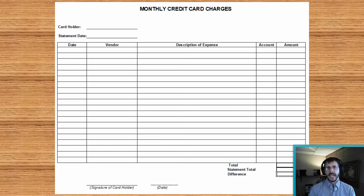For credit card transactions, what I want my card holders to do is to perform some kind of a statement reconciliation. So I want them to look through their statement line by line and match up all the receipts and be able to identify the business purpose, so what they purchased, and then also be able to provide some direction on how I should code it.